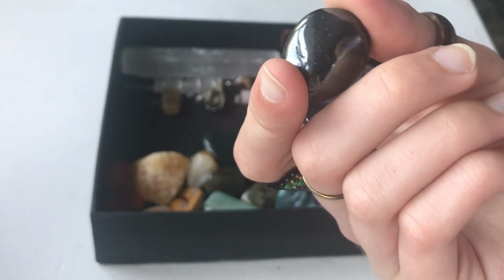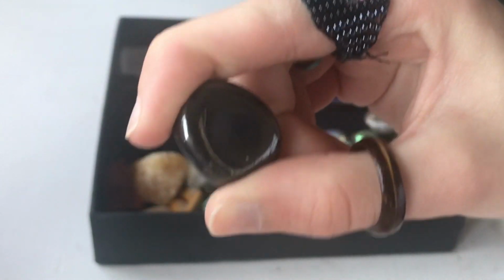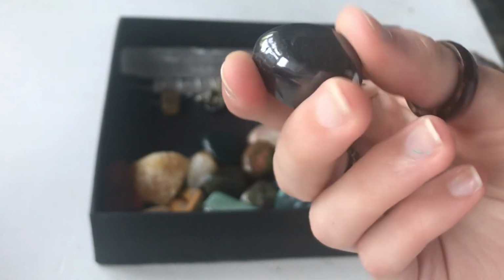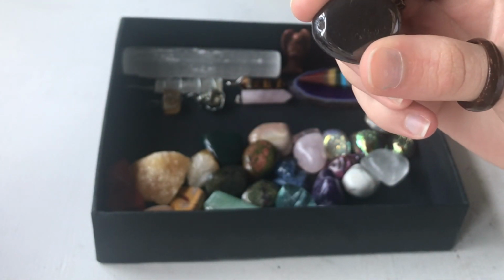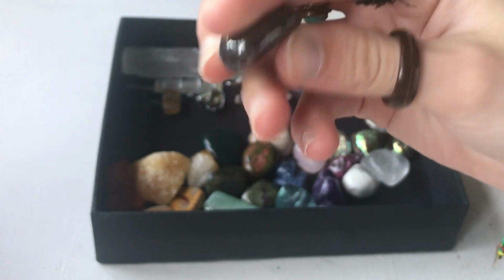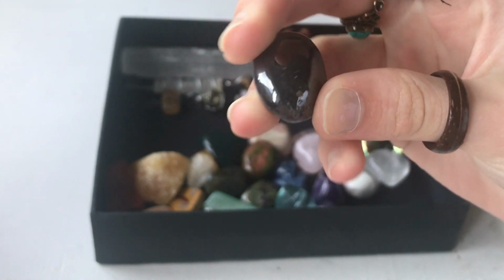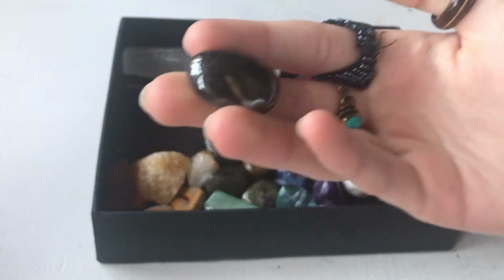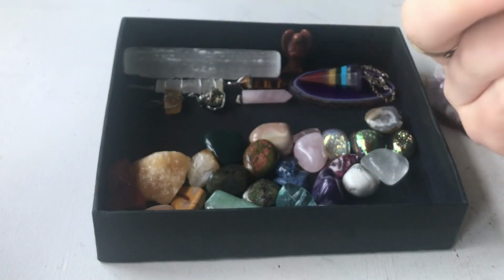I then have a hematite. I call it hematite, but I know a lot of people pronounce it differently. This is a really grounding stone. It looks almost like a magnetic kind of thing, but yeah, this is a really cool crystal. I got this a couple of years ago in Brighton. It's definitely one of my favourite crystals, and I find it so good for grounding and for protecting against negativity and negative spirits and energies. So yeah, really good for grounding.